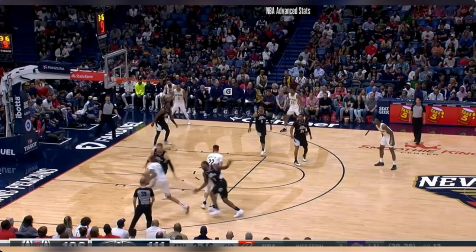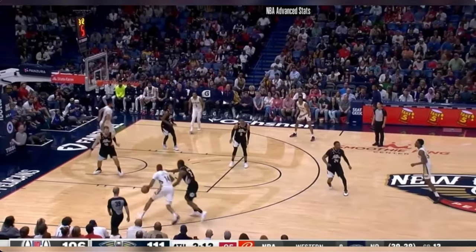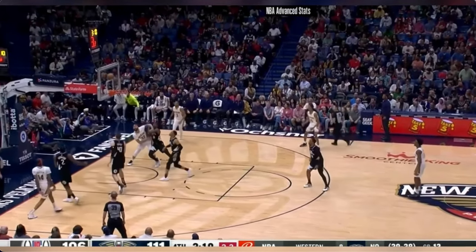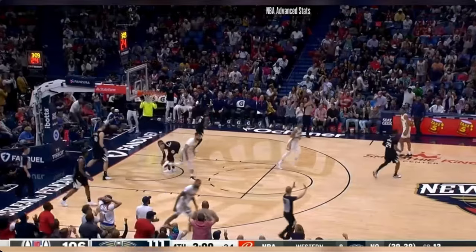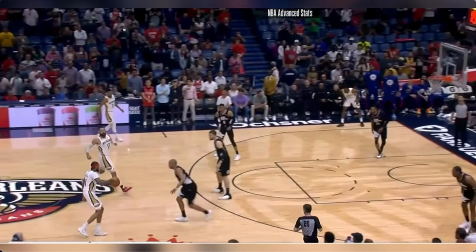Now, I put this clip in to show you how ridiculous this is. Just watch. There's no need to even break this down. This is how good of a groove Brandon Ingram is in. That's against Kawhi Leonard. That's just a beautiful jumper right there. Can't stop that. All right, let's talk about Brandon Ingram's facilitating now.